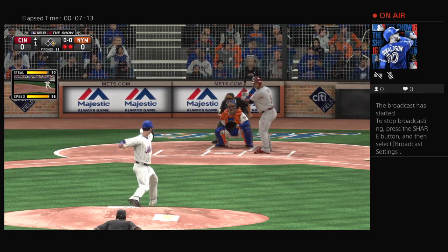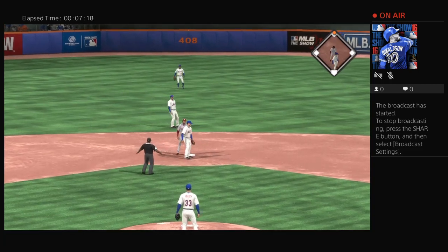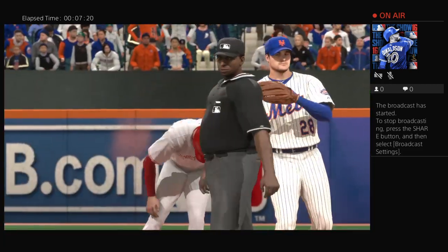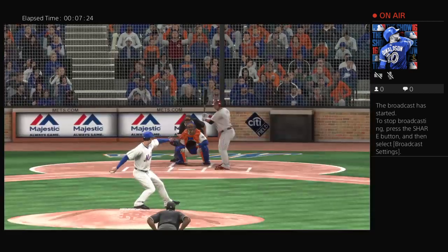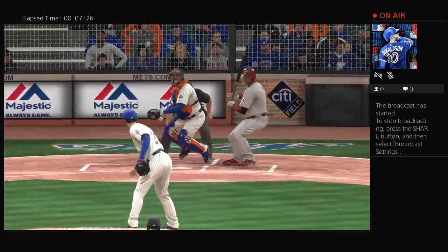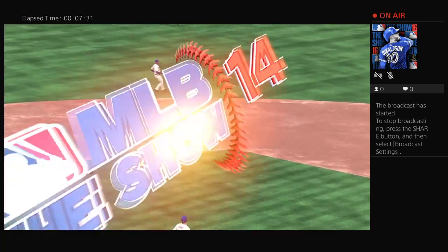Now the first pitch. And there he goes towards second. Pitch outside. The throw way late, and he's in there easily at second. Well, he had to wait a couple of batters before getting his chance to run. But he made it pay off here as he's into scoring position now with 2 away here in the first.